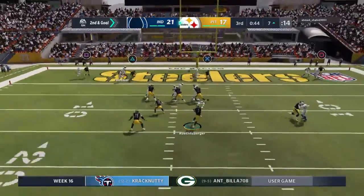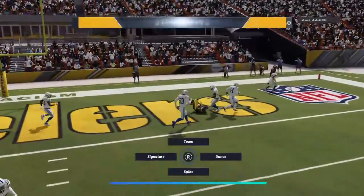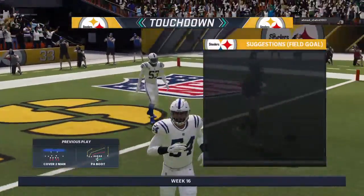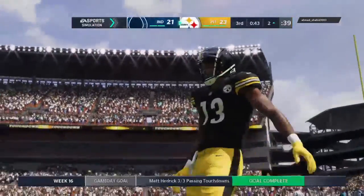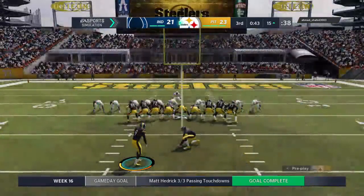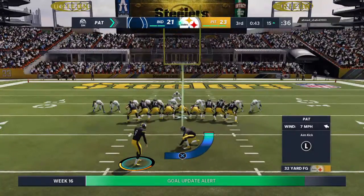Play action. It's Roethlisberger. And caught in the end zone. Touchdown, Steelers. James Washington, his 9th touchdown of the season. And the Steelers have taken the lead. On for the point after.